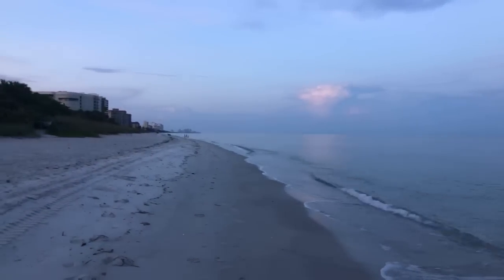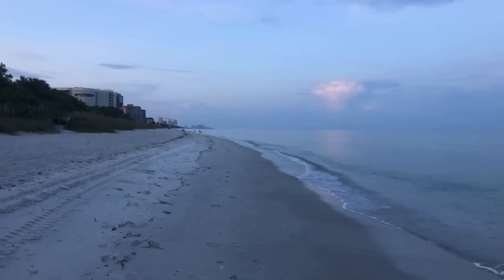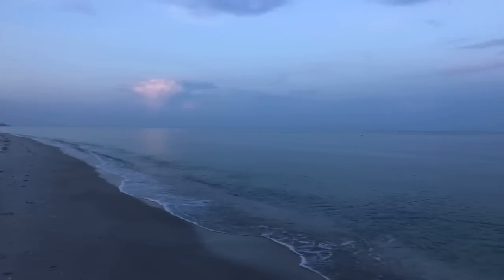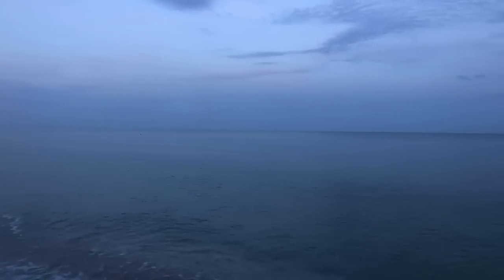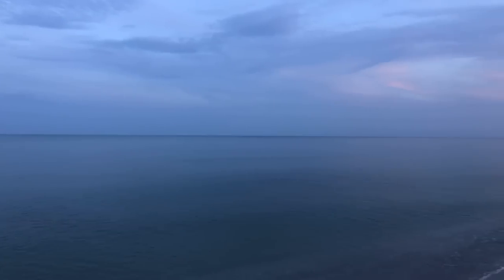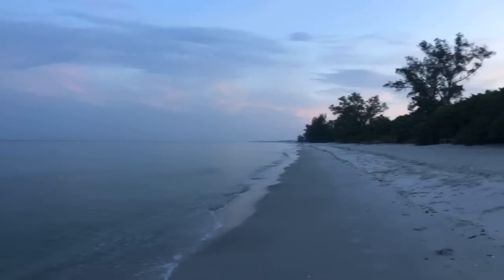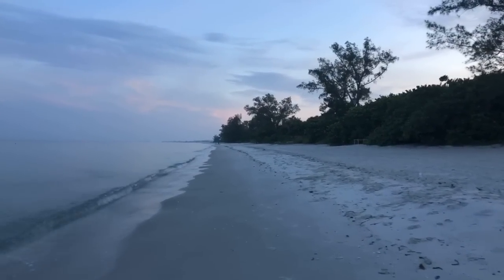Little hazy here. I guess that's to be expected with this humidity as high as it is. It is just muggy as can be. You walk outside and you just feel the moisture in the air. You start sweating. Good old Florida. But I love it here.